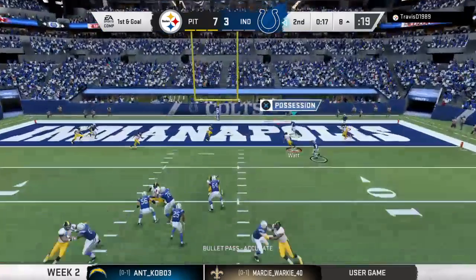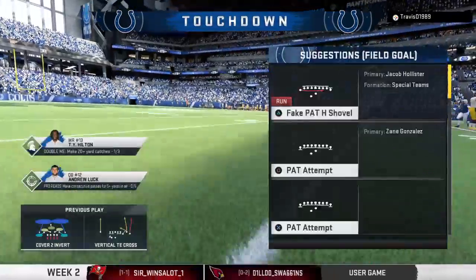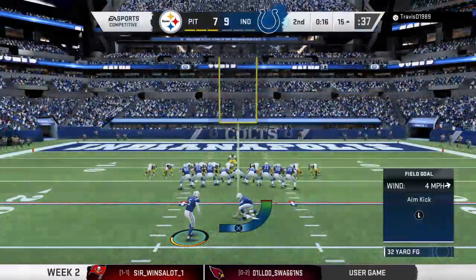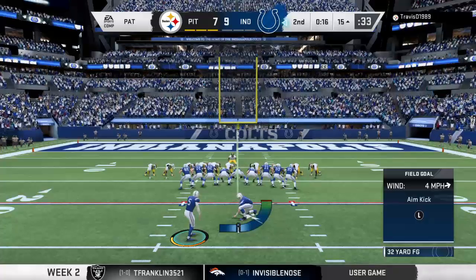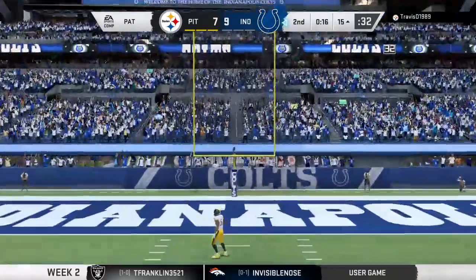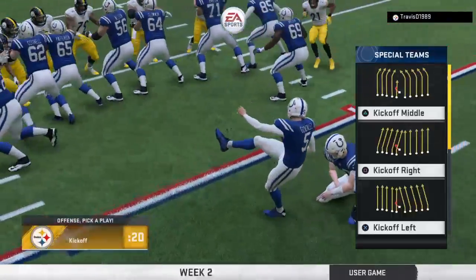From the gun, here's Brissett. He's got his target. It's caught for a Colts touchdown, Chester Rogers, as the first half is winding down. And the Colts are going to jump back in front. Gonzalez is able to tack on the PAT, and the lead is now 10-7.